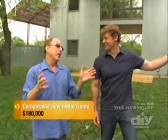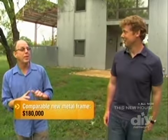The reclamation contractor agreed to take the tool shed down, move it to the country, and then put it back up. All for $20,000. This is a lot of house for $20,000. Well, the frame. Right. The frame. And so that was the deal. That's a lot of frame for $20,000. That's a lot of frame.